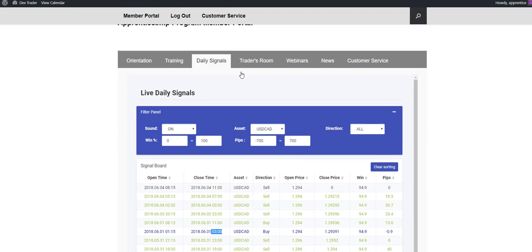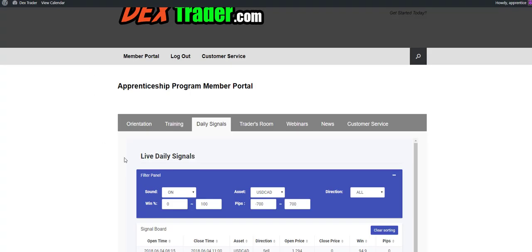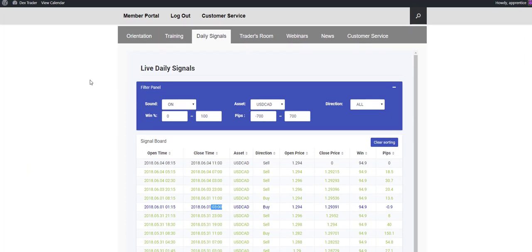So I'm also going to use this particular one as well. USDCAD, 11 a.m. Which one was that again? 29.40, 29.40 on the sell, right? 29.40 on the sell. Yes. Let me look at this again.